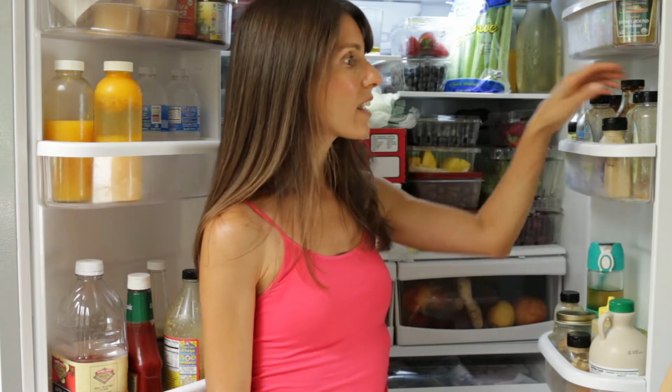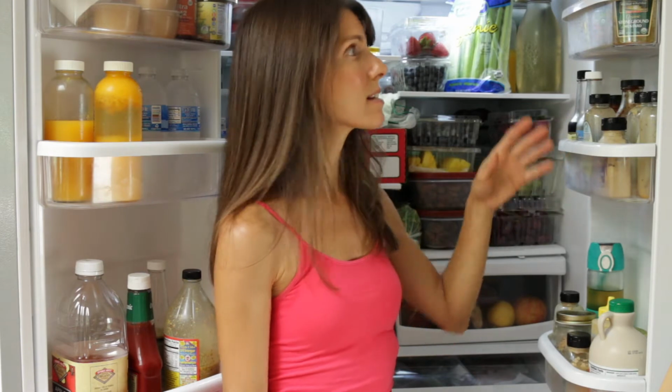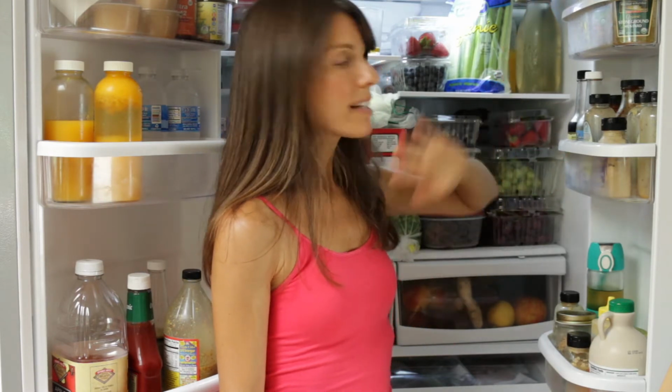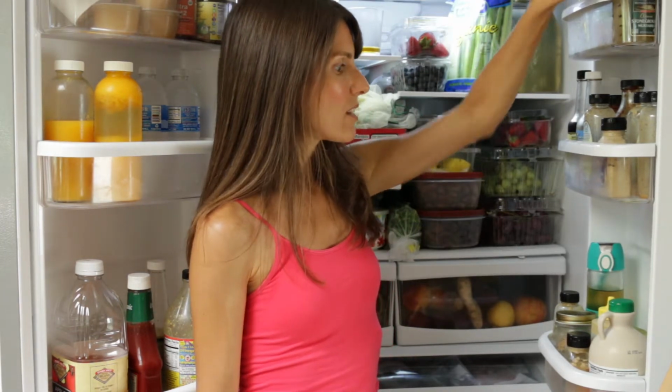I'll start with this side. We have a variety of mustards from Dijon and Stone Ground. We have a regular yellow mustard in here. And then I save all of the empty mustard bottles for homemade dressings because I always make my own dressings. And I like to have a variety of them in here, so when I'm in the mood for something and I don't have time to make a fresh dressing, I've got one handy here. So I have all of my different dressings stocked in here.